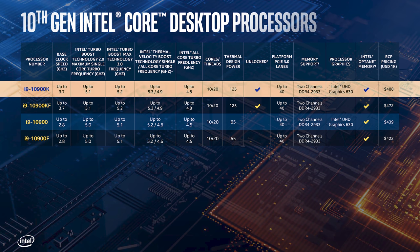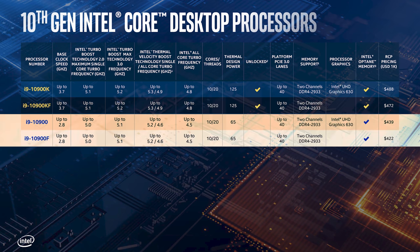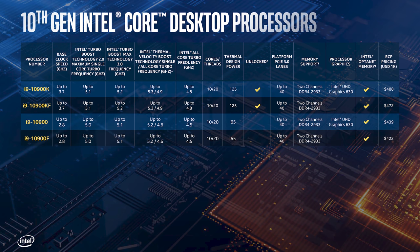There's the Core i9-10900K, which is an unlocked model with an integrated GPU, the i9-10900KF, which offers the same functionality with no iGPU, and then two locked models in the i9-10900 and i9-10900F, which offer an iGPU and no iGPU respectively. We're still looking at a Skylake derivative architecture here, built on 14 nanometer technology, so there's no major changes here to things like IPC or CPU features.